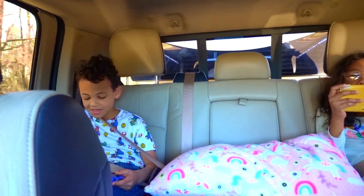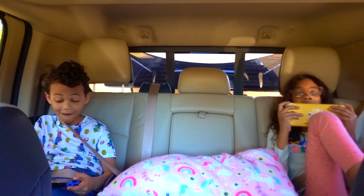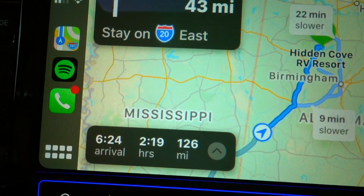Just want you guys to see how comfortable my kids are in that MegaCab. Look at that. My little girl got her feet all over my face. So, how far are we from our destination? 2 hours and 19 minutes.